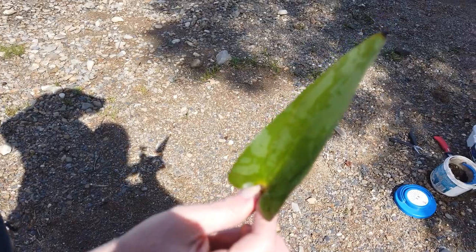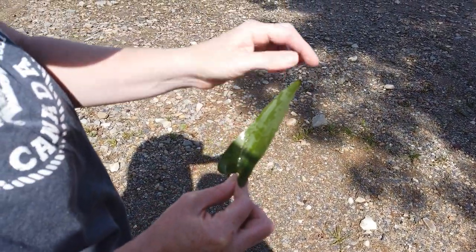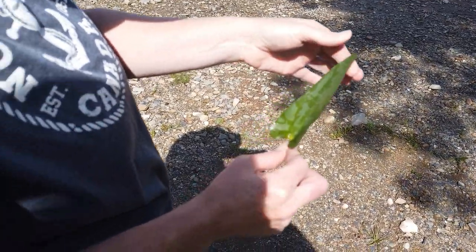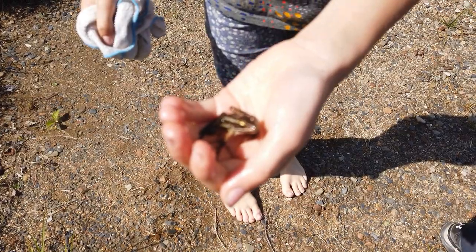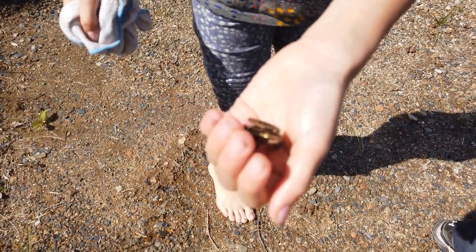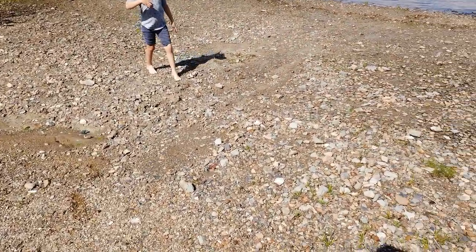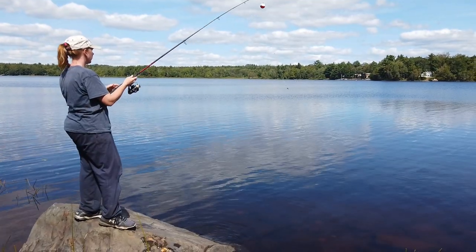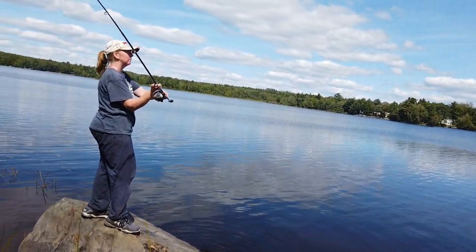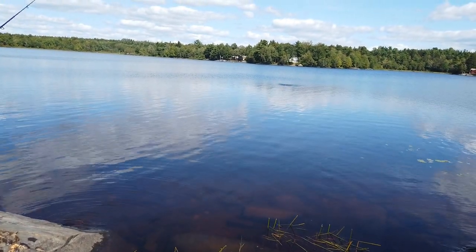So, arrowhead, you said. Arrowhead, yeah. And what you can eat? I think you can eat the roots. Yeah. I'm going to look it up when I get home. A frog. Oh, you got a little froggy. He looks healthy, doesn't he? Looks really good. Be clever catching froggies. She wants to hold the frog.